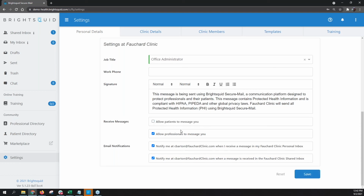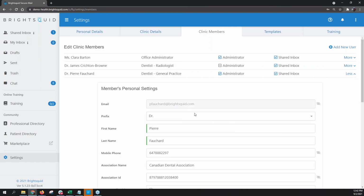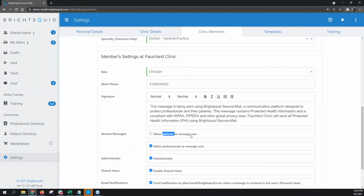If I turn this off, as is the case with Dr. Fauchard, when the patient attempts to address a message to that person, it'll just be automatically routed to the shared inbox instead. And that configuration is available at a personal level, so each person can manage their own settings, or the clinic administrator through the clinic members tab can set everyone's settings to have those different values. So here's Dr. Fauchard. If we take a look at his settings, you can see that the option for patients to message this user is already turned off, as Dr. Fauchard has already made that setting on his own. So there you go.